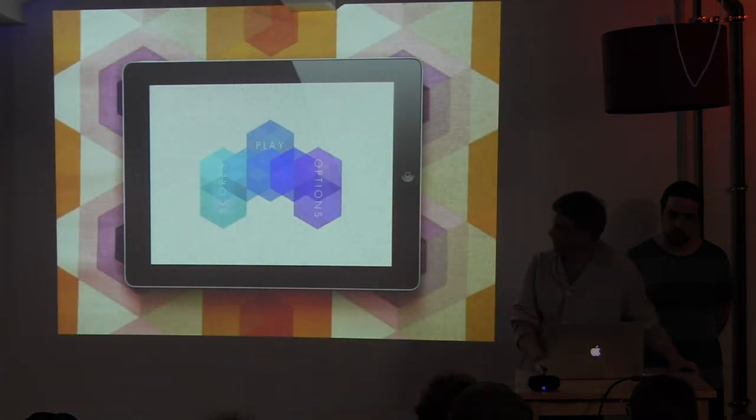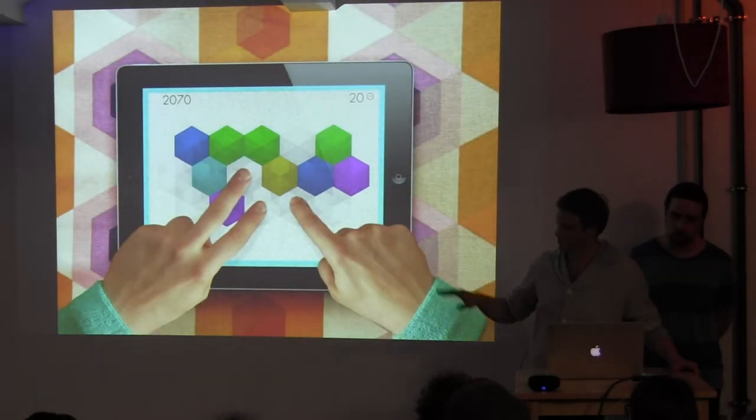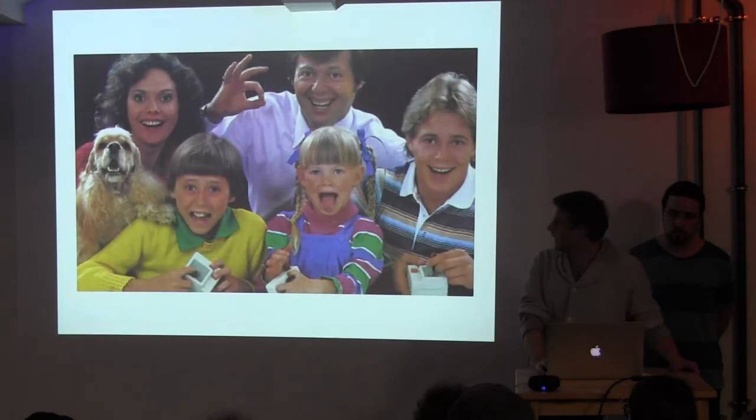So here are some screenshots. This is the main menu, the play menu. This is the App Store screenshots, and this is also the versus. I have a versus mode, and you get this little medal if you win.